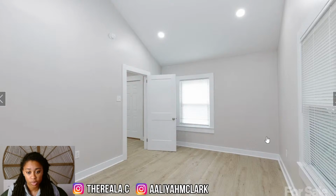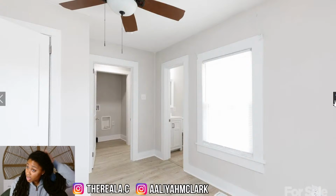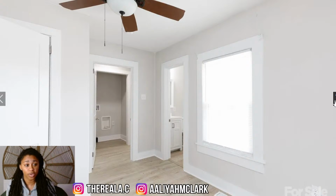One of the other bedrooms. This house has 2 bedrooms, 2 bathrooms. I don't know if you guys caught that earlier, but she's a small house, you know what I mean? But at least it's 2 bed, 2 baths. $260,000. I don't know what the mortgage payment for that would be, but I'm assuming that it would be just about the same amount as it would be for someone that's renting.